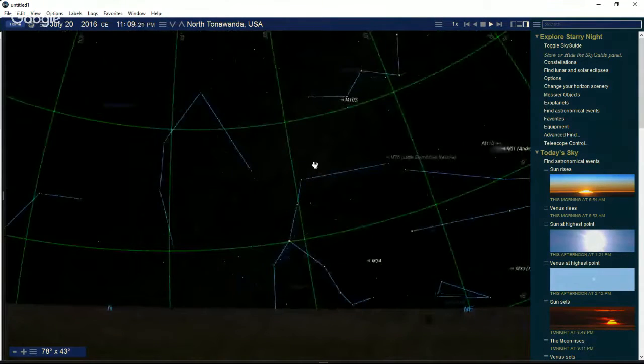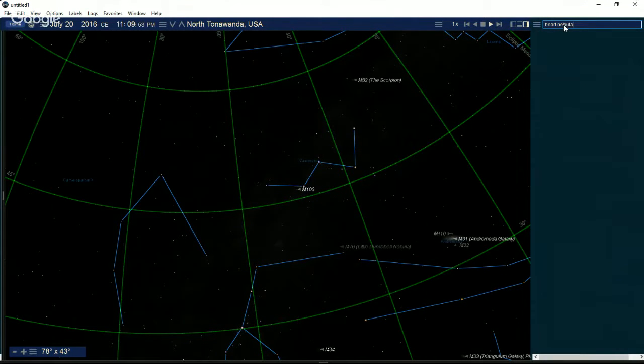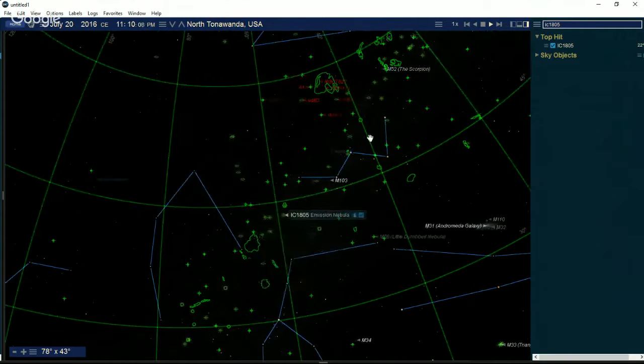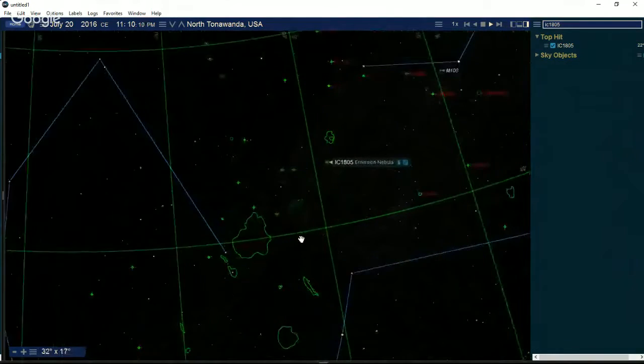And then, I don't know if it's in here. I can't see it. Let me just type it in here and see exactly where it is. For the Heart and Soul, I don't see it on here. IC 1805. There it is, IC 1805, right there. It's an emission nebula. So it sits right here just below Cassiopeia. So it is in that late August, early September object range. But I cannot wait to get the Heart and Soul, as this sits right in here.